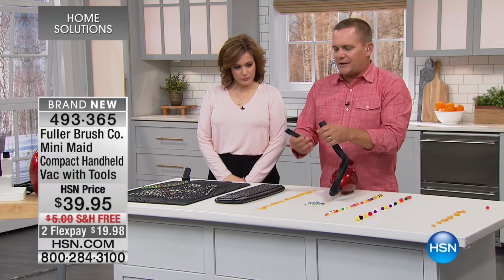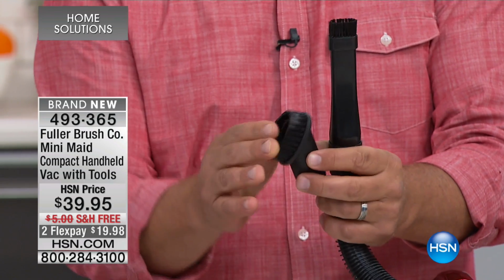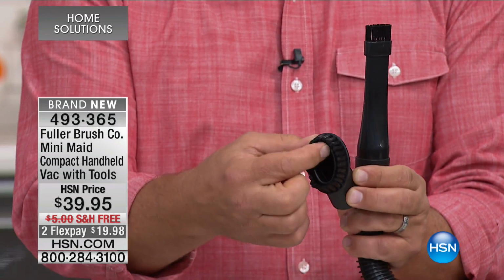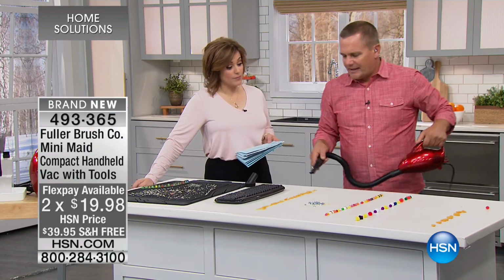And it comes with all the tools. You get your crevice tool. You get your brush tool. We even have a lampshade and this is for more delicates, okay? This has got very soft bristles, and it's got a concave inside here, to give you that extra suction power. But I mean, you're getting 3 tools included, right? And it comes with it.